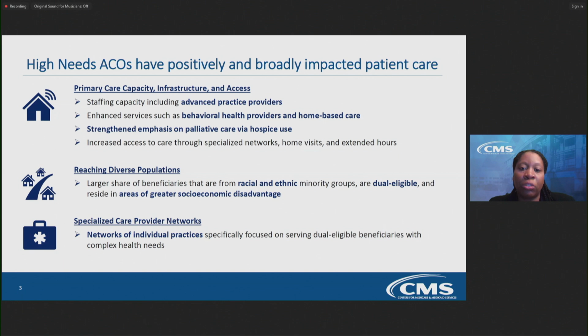Home-based touchpoints have been central for several of the ACOs' care model approach as well. In addition, we found that high needs ACOs are reaching more diverse populations than standard ACOs, serving a greater percentage of dually eligible patients and patients that are from racial and ethnic minority groups. You can learn more about the impact of high needs ACOs in the second annual evaluation report for the ACO REACH model, which we're expecting to release this summer. It'll be the first report to provide evaluation results for high needs ACOs due to their limited number and size.